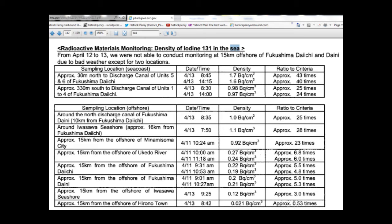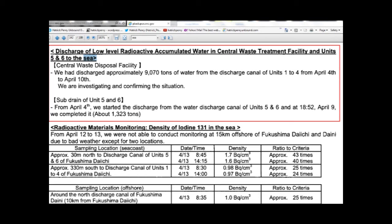Okay, the next screen capture I have says discharge of low-level radioactive accumulated water in central waste treatment facility and units 5 and 6 to the sea. Central waste disposal facility, it says in parentheses, and then says we had discharged approximately 9,070 tons of water from the discharge canal of units 1 to 4 from April 4th to April 10th. We're investigating and confirming the situation.